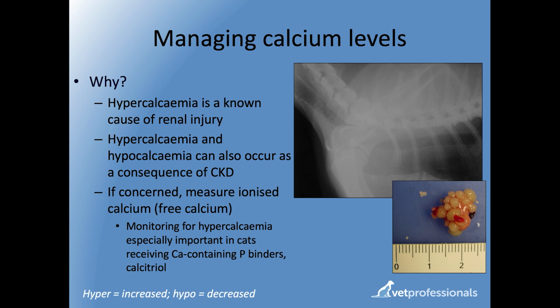Normally we can't see the boundaries of that black tube, but we can in this case because of mineralisation due to hypercalcemia. Cats with kidney disease, calcium levels can go up and they can go down, and it can be important in individual patients to monitor levels, particularly if this has been identified as a concern. But I would say it's an important thing to include on your panel if possible. And if you're concerned about total calcium levels, then measuring what's called the ionised or free calcium levels can be extremely helpful in terms of further defining the problem.